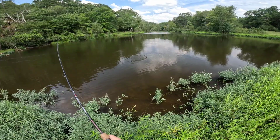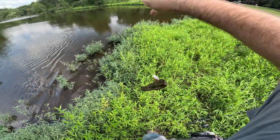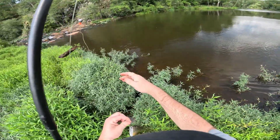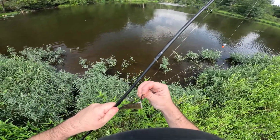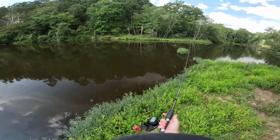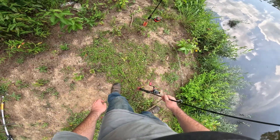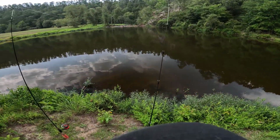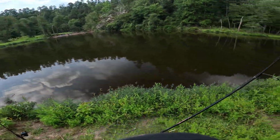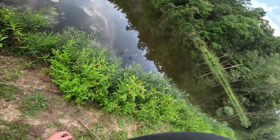What? Oh, that's why it's so heavy. Well, it caught me a nice little stick. That's dumb. Get out of here. Alright, everything's set up over here. Maybe that's all I need. Little change of direction. Just tighten you up a bit.